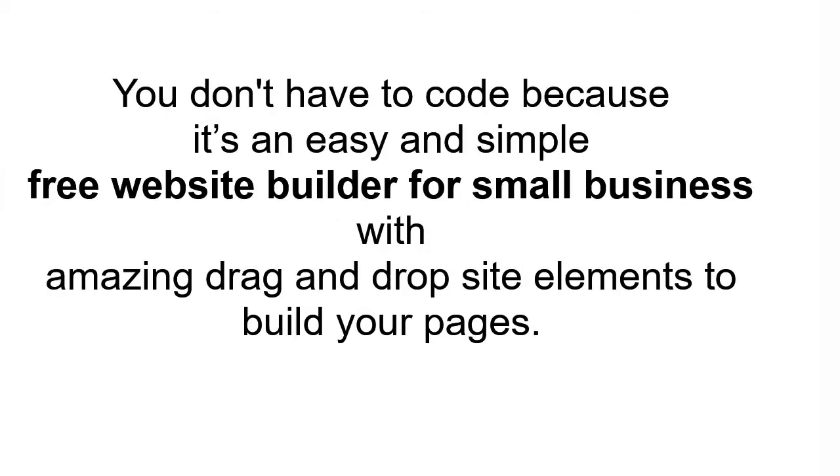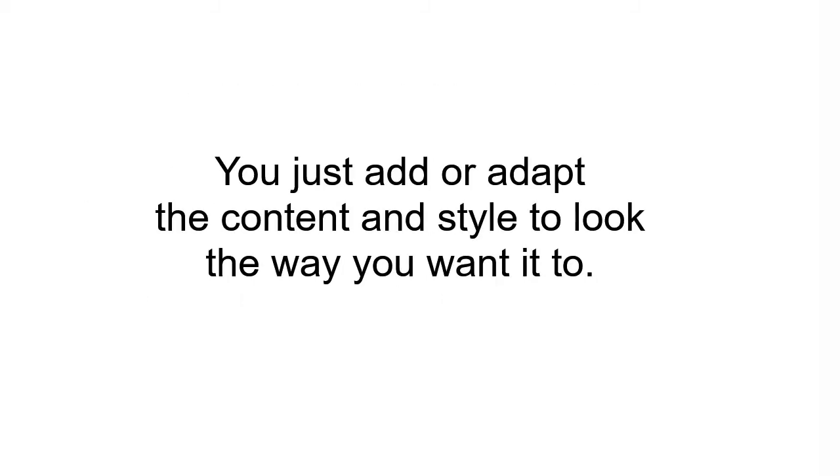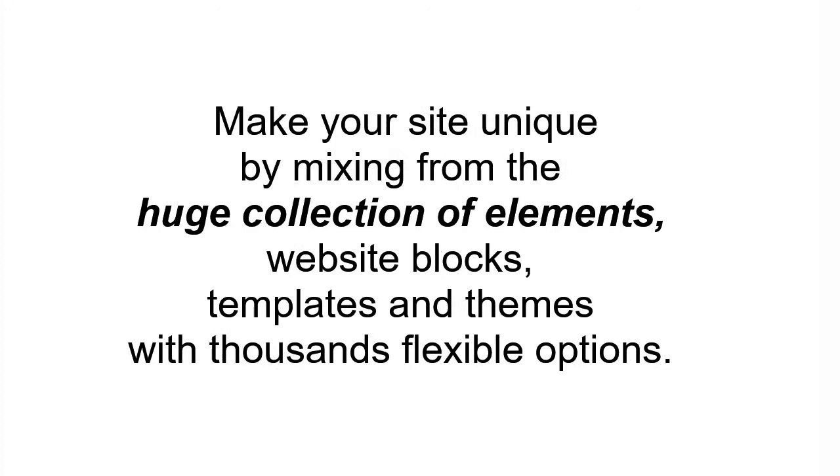You don't have to code, because it's an easy and simple free website builder for small business with amazing drag and drop site elements to build your pages. You just add or adapt the content and style to look the way you want it to. Make your site unique by mixing from the huge collection of elements, website blocks, templates and themes with thousands of flexible options.